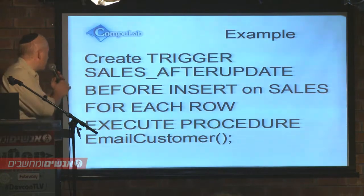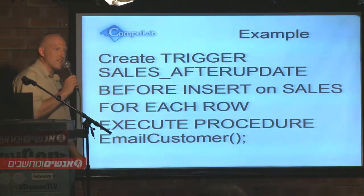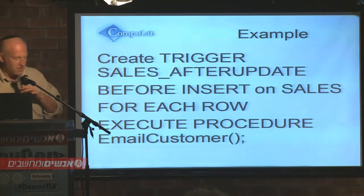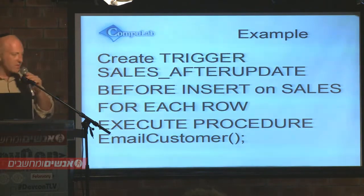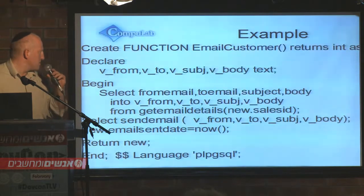So we would build a trigger on the sales table. Every time a new record is added to the sales, we call the function email customer. And we're going to do this in a before trigger because we want to update the table with the date of the sending of the email before we finish the transaction.